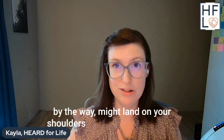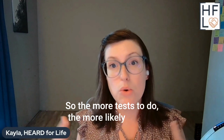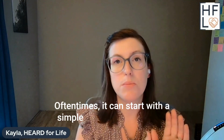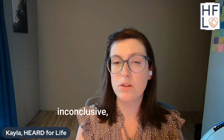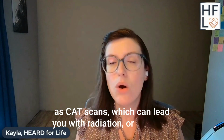Beyond the cost, which, by the way, might land on your shoulders and not your insurance companies, especially if they determine that it's unnecessary, there's the risk of false positives. So the more tests that you do, the more likely you are to have a false positive, which then can lead to additional unnecessary testing or perhaps procedures. Oftentimes, it can start with a simple blood test, but if that comes back false positive or inconclusive, it can lead you to more invasive testing, such as CAT scans, which can leave you with radiation, or biopsies.